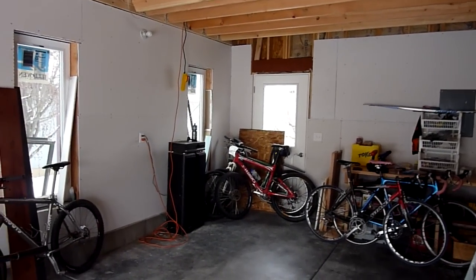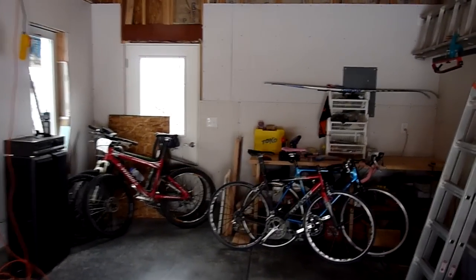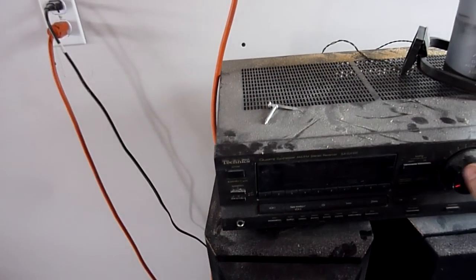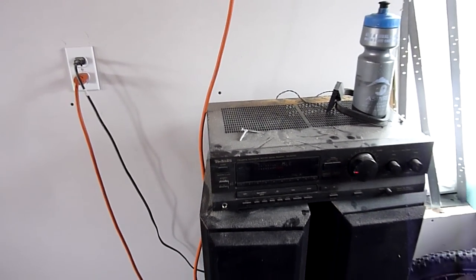Door closer. Workbench. Sound system. Boom. Turn on a little background music here.